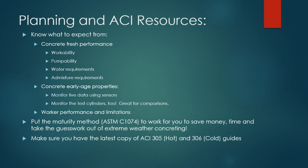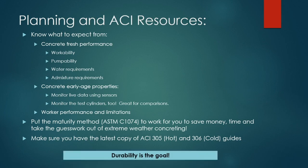And I am not trying to sell ACI documents to people. It just makes good sense. Remember, durability is the goal. The durability of that concrete has always been the goal.